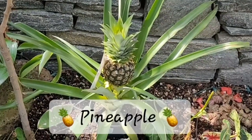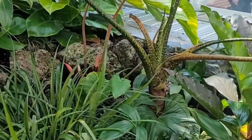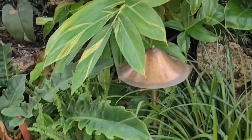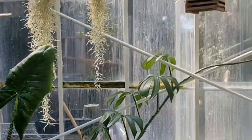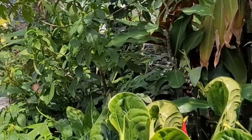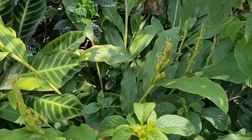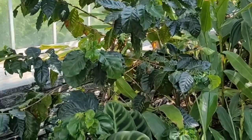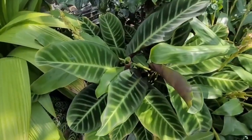And there we have the edible bromeliad cousin. People tend to walk through here just way too flipping fast and expect more. Take your time, look around, there's so much. People need to learn how to slow down.